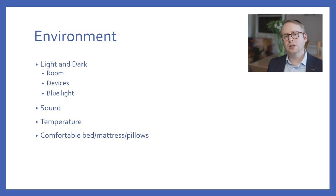Devices within the room, whether they are technology leaching light into the environment around us, or perhaps an alarm clock. These days, a lot of them have got blue lighting rather than red. It's important to try and get a dimmer type of color. And of course, blue light, as I've just been alluding to, is something which is very alerting and something which can be very disruptive to our light cycles.